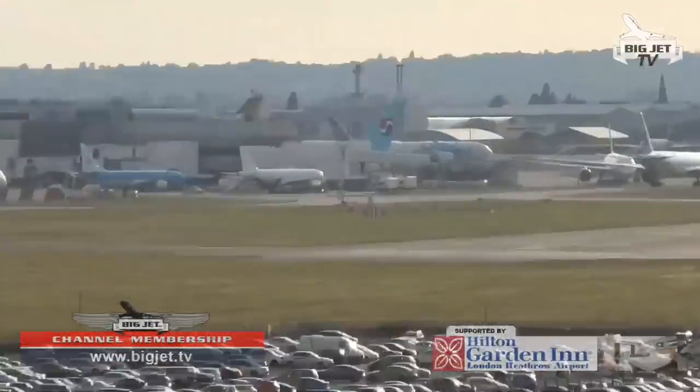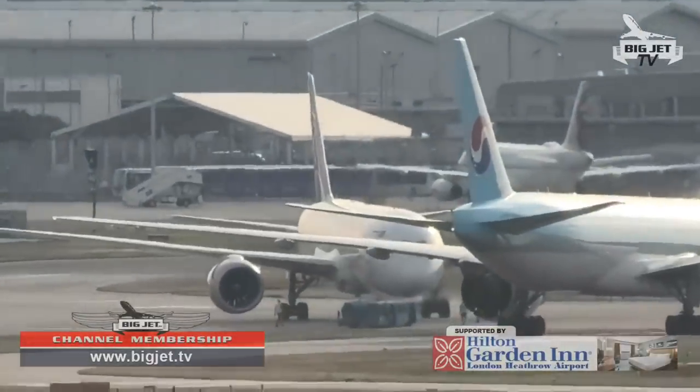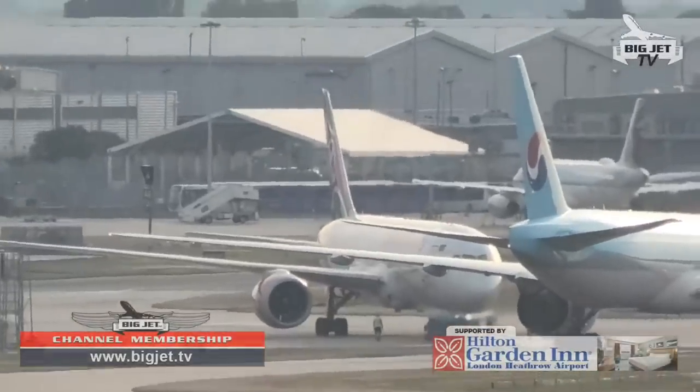Oh, hello. Here we go. Here's our moment. There's pushback for the Jambo Jet, folks. Kenya Airways Dreamliner.